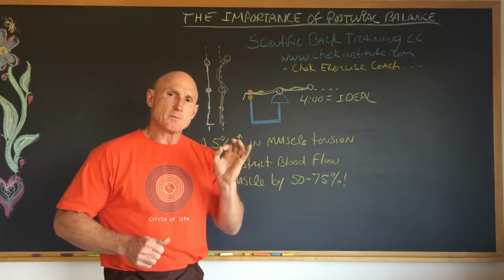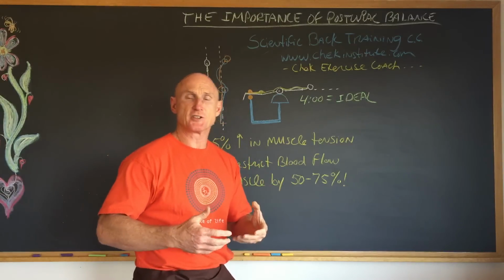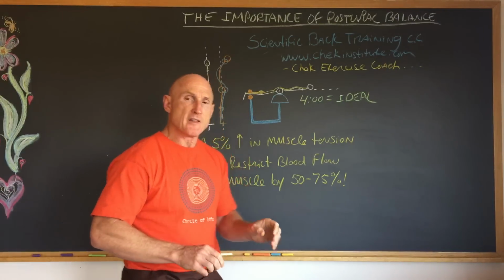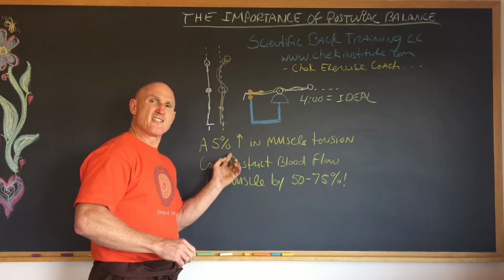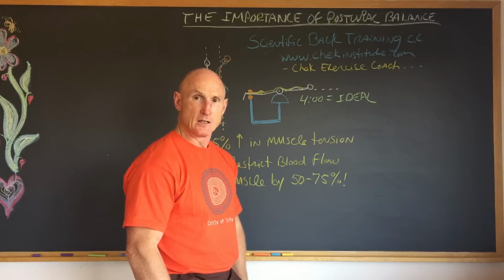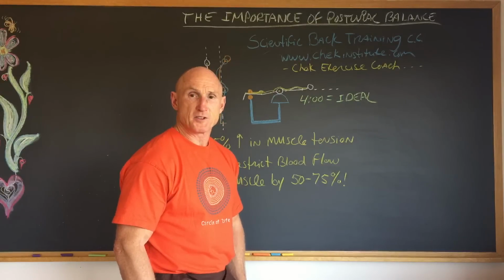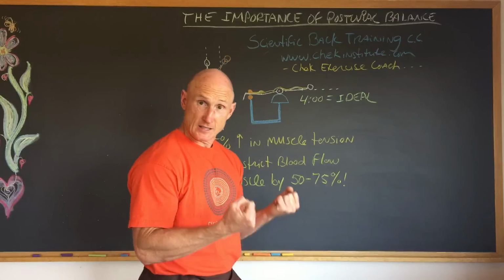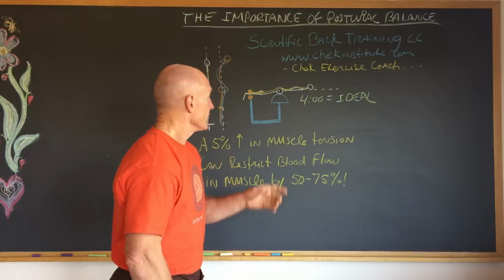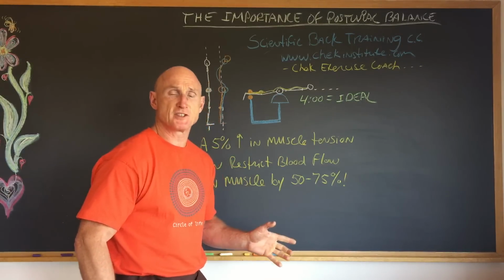Anderson, they looked at blood flow studies through muscle, and they're looking at occupational hazards and people sitting improperly and having workspaces set up incorrectly. And they found that as little as 5% increase in muscle contraction. So if your arm's just hanging and you lift your shoulder, that can increase muscle tension easily by 5%. So whatever you could say, for example, doing a biceps curl as a maximum weight, only 5% of that contraction can reduce blood flow through that muscle by 50 to 75%.